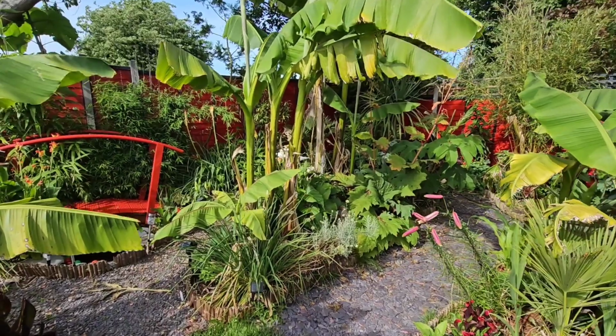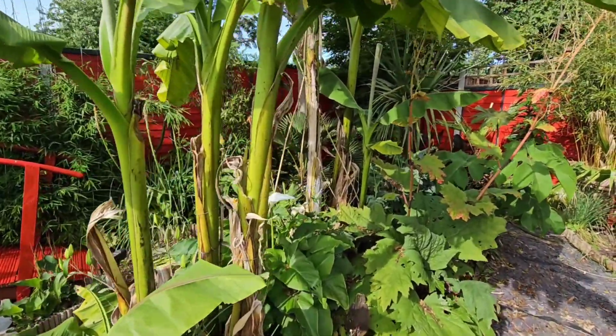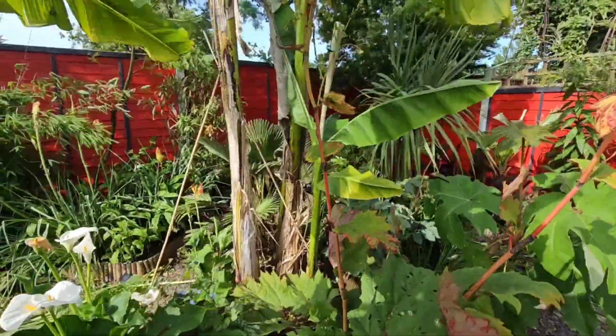So now this is the part of the video that I take you around a section of my garden, and I'm going to talk about all the plants that are growing here. So if you've seen a plant in one of my previous videos and you wanted to know what it is, this is a very good opportunity to get that plant ID.